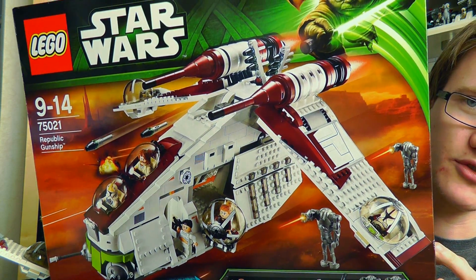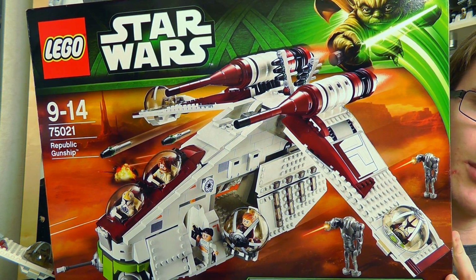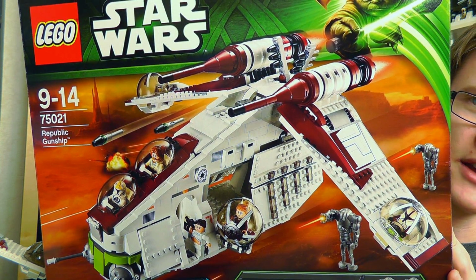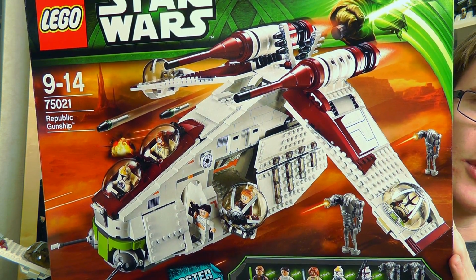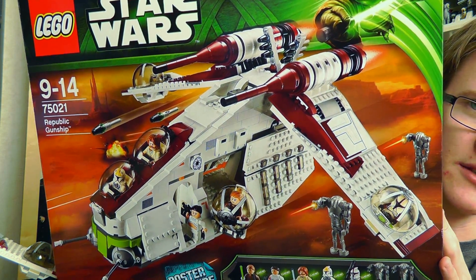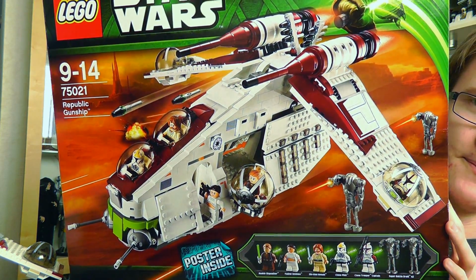This is of course the box that the set comes in. Once again, this is set number 75021. The Republic Gunship currently retails for $109.99. So as I said, it's a little bit pricey, but in my opinion, definitely worth every penny. And for the brick count, I believe you get 1,175 pieces with this set. So, really hefty build, really large kit, and an absolutely phenomenal set.